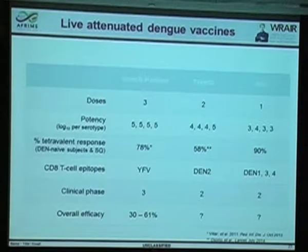This is now just looking at all the vaccines, except for the last one that we presented, but the 3 from Sanofi, Takeda, and NIH. I previously listed Takeda as a 2-dose vaccine, so maybe that's not accurate. Yeah. Okay, we'll leave it there for now. I don't want to misspeak on behalf of you. But anyway, you see fairly good responses across all the vaccines, truly.